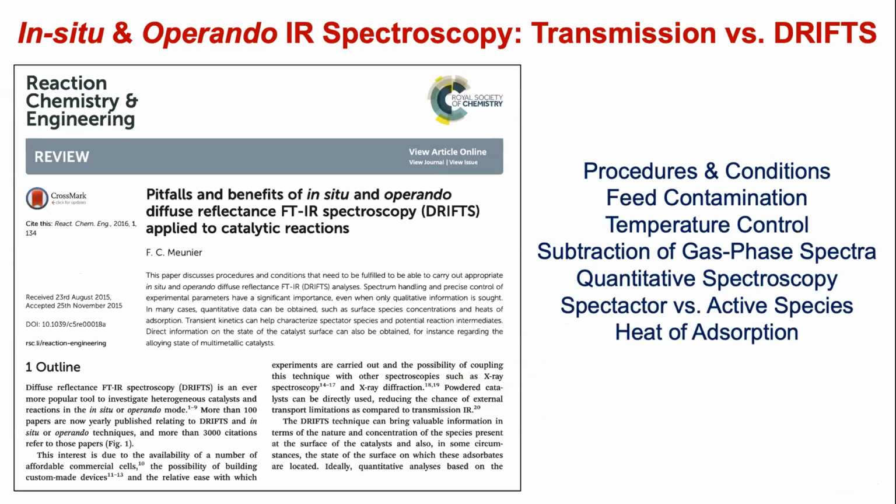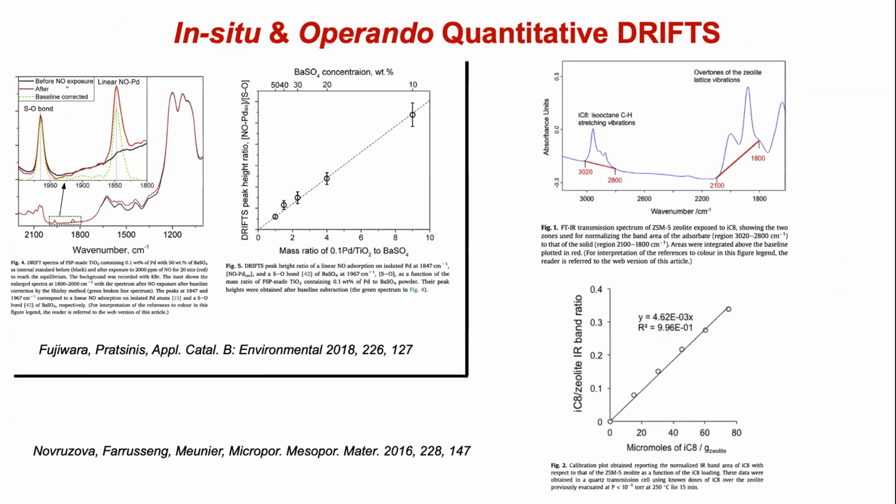I think that one of the persons who knows a lot is Frédéric Meunier. And here I show you a recent paper where he actually discussed the pitfalls and benefits of in situ and operando diffuse reflectance. And here you see some of the things he is discussing, amongst others, quantitative spectroscopy. I wanted to select two things out of that.